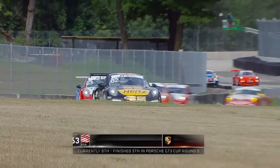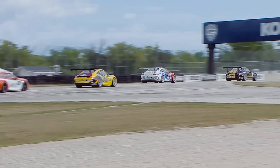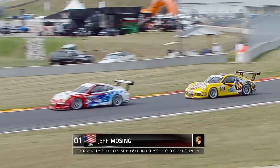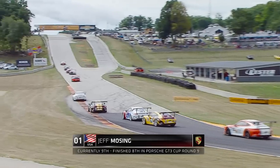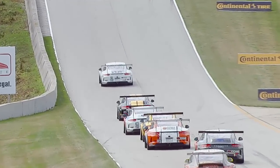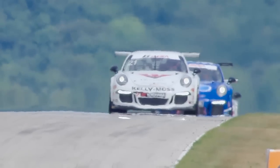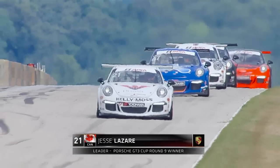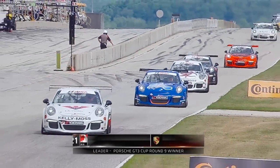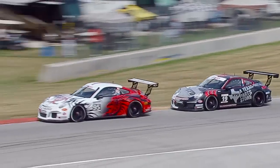And that's a great battle going on from 7th on downwards, with Ricardo Perez just in behind McKay Snow there, and Jeff Mosing right in there too as well. Really now getting to grips with the new car for this season for him, having been a staple of the Gold category, moved up to Platinum this year, and right in behind Snow as they climb the hill. Lazaire across the line has 3/4 of a second on Andrew Long. He will not want to let those guys get away.